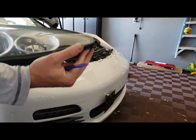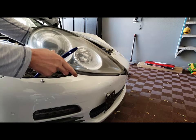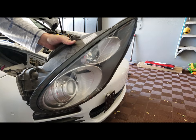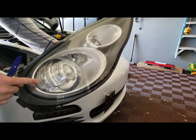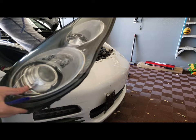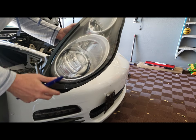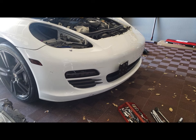This one's going to be replaced. I plan on doing the retrofit kit for the lights anyways. But the cool thing is, instead of spending $800 or more, you can actually get a replacement, and I'm going to be doing a video on these, for $160. We're going to replace both the lens, go in and black out the interior, and do the retrofit on the lights. Okay, so we're going to go ahead and continue here.